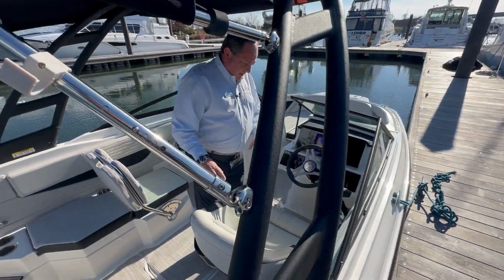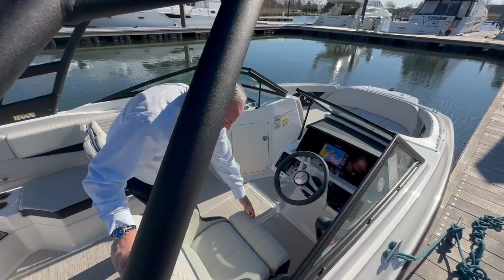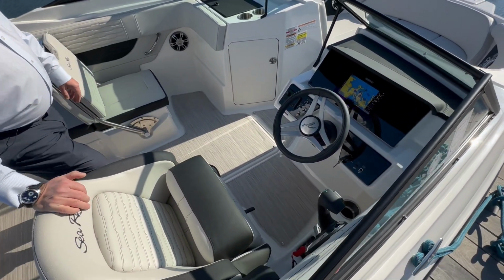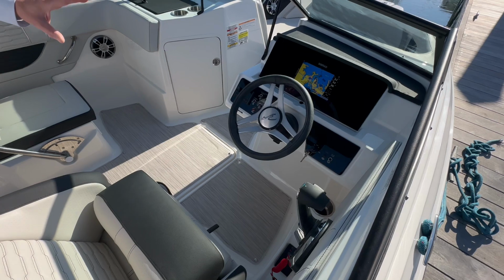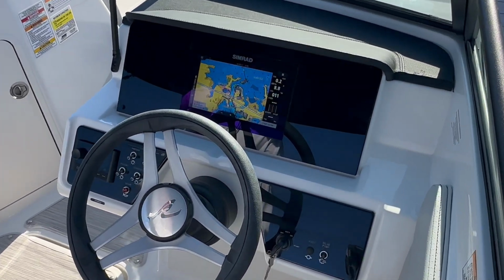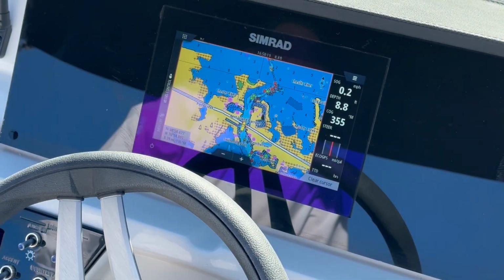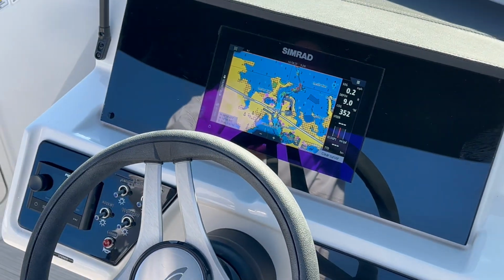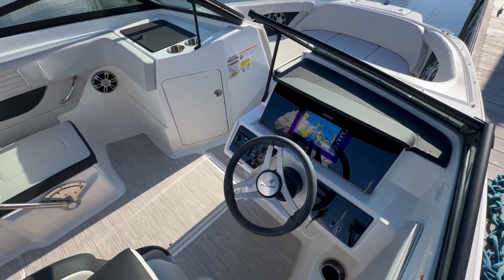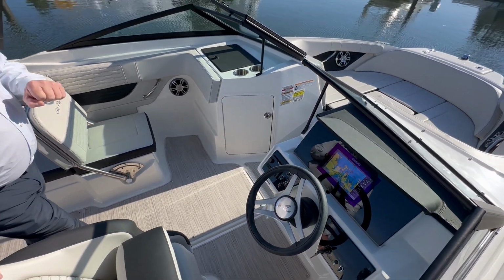At the helm here we have a nice bucket seat with flip-up riser, tilt steering, nice 9-inch Simrad digital display. This boat has digital throttle and shift, so no cable, so shifts like butter.